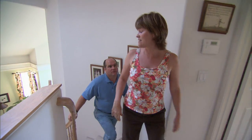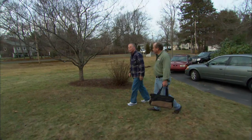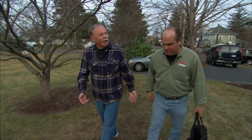The upstairs of the house gets substantially warmer than downstairs. This one's just not cutting it anymore. It's been in here 17 years. We're concerned about the rising price of fuel and that we're heating the house when we're not here.